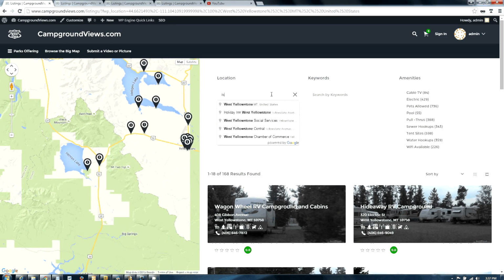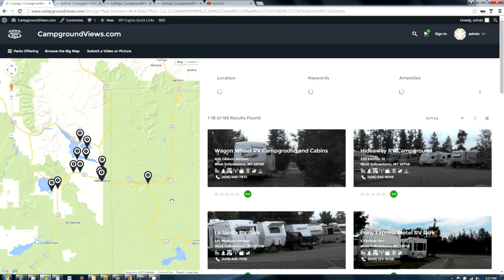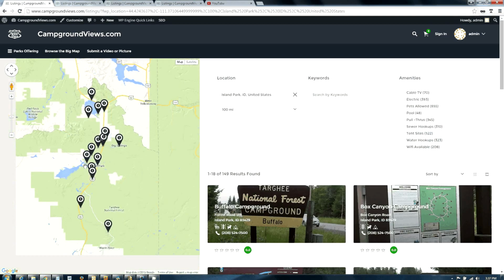I mentioned Island Park, Idaho because this is another option for folks, especially if you're on a budget and you want to stay for a long period of time. You can stay out in Island Park, significantly less expensive than in West Yellowstone, and you're only 20 miles away. Google centers Island Park down here, but technically this entire region here is considered Island Park.